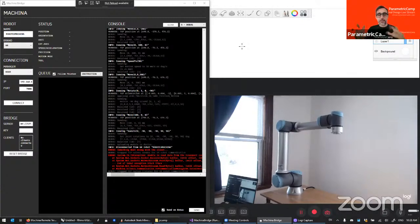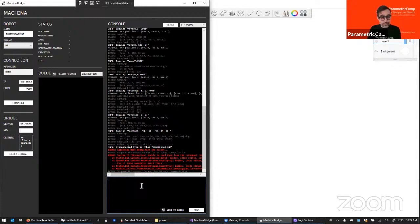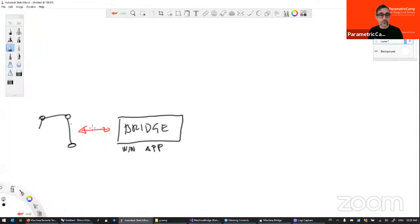So what I just did was controlling the robot in real time from my machine. Okay, so because the Bridge has a small terminal and a small console, I was able to type in this tiny console the instructions. All right, and then those instructions get sent right away to the robot, and then they get executed.